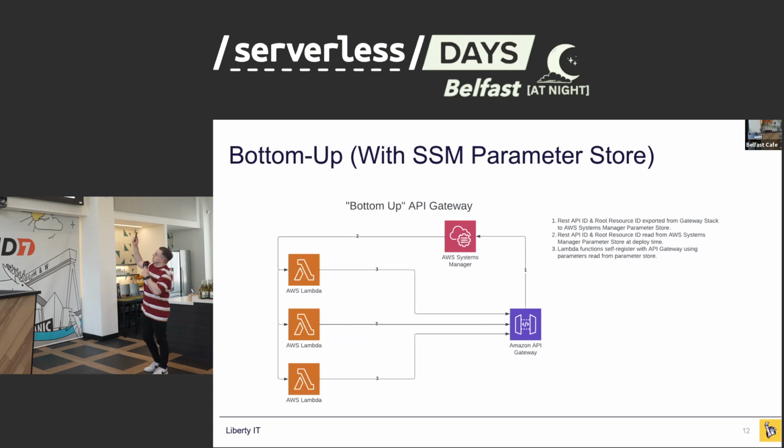So again, a similar approach, but this time it removes that hard dependency. I could delete the API Gateway here and then redeploy it. It would create a new REST API ID and resource ID that would be made available to SSM Parameter Store. And all I would have to do is redeploy all of my Lambda projects to have them re-register with the new API Gateway. Full flexibility, fantastic developer experience, no complaints.